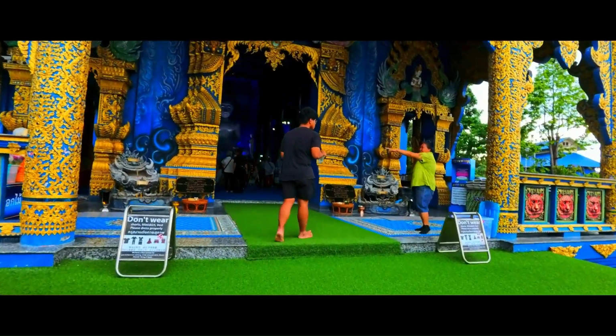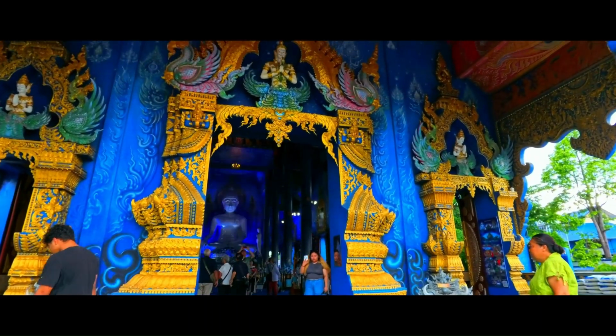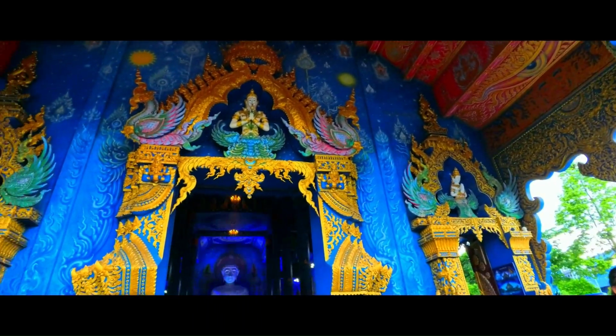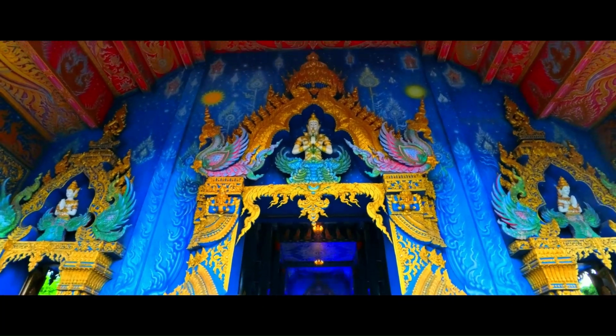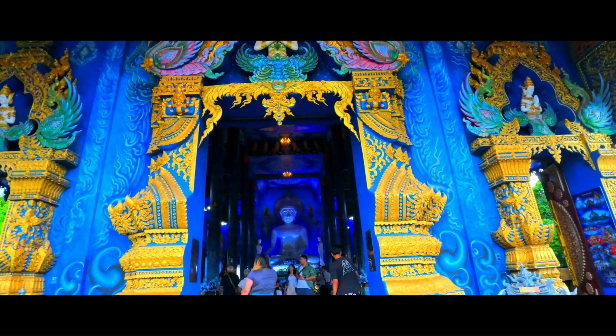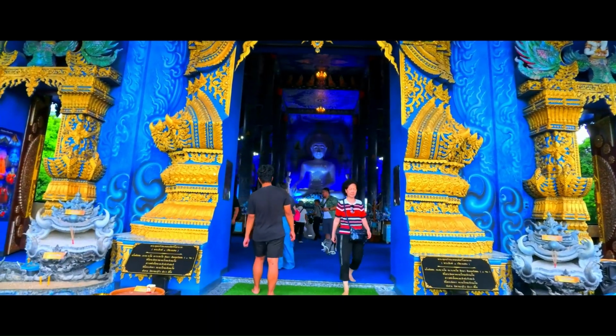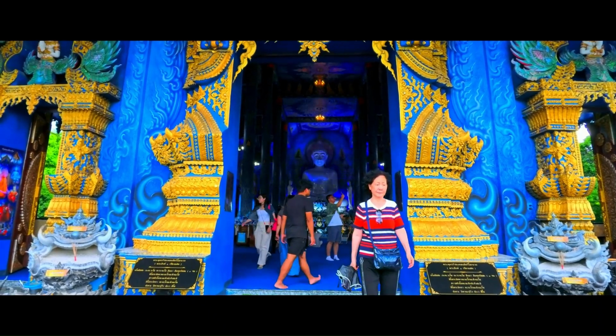The Blue Temple has no entrance fee and it is open from Monday to Sunday from 7 a.m. to 8 p.m. Visitors are requested to be dressed appropriately upon entering the temples. Dress code is casual, but shoulders and knees must be covered to visit sacred sites, temples, and pagodas.